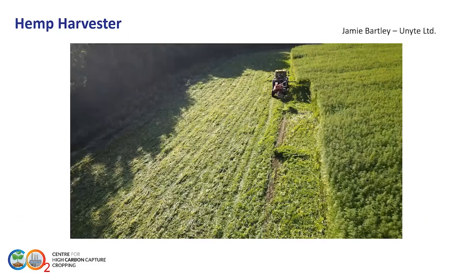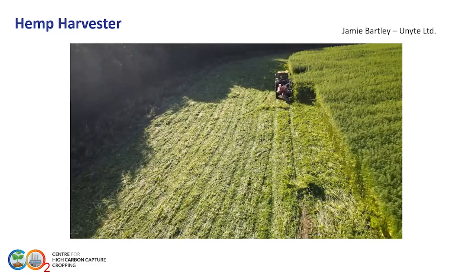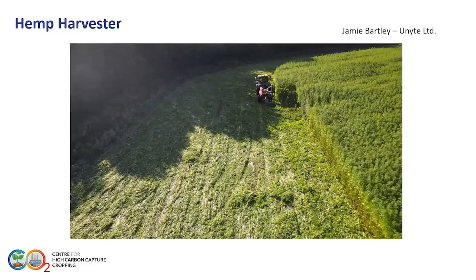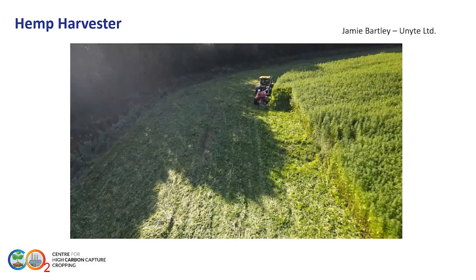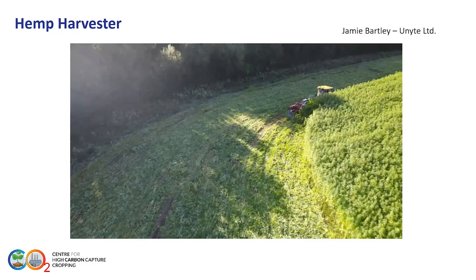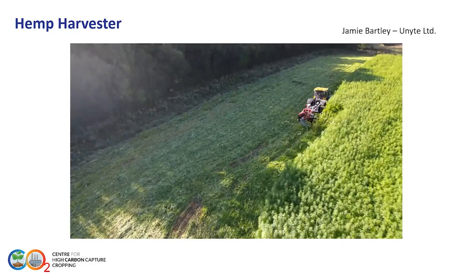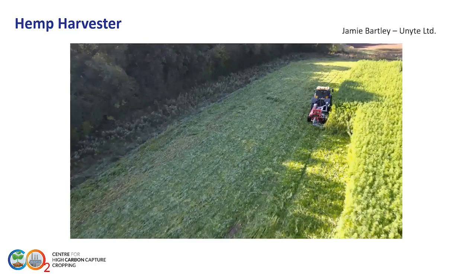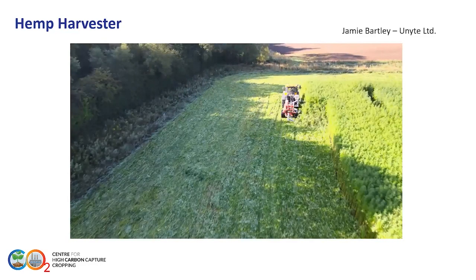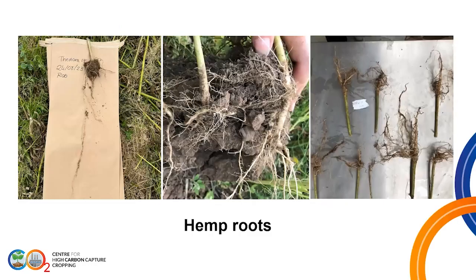I'm going to skip through that. Here's a very quick look at one of those crops. I couldn't resist putting this in. This came from colleagues in the project. Thanks to Jamie Bartley for supplying this, who's somewhere in the audience. There he is. And hemp is a fascinating, novel, old crop. It's been around for absolutely ages, dropped out of our farming, but we really think it's got an absolutely fascinating, exciting new place in this area.